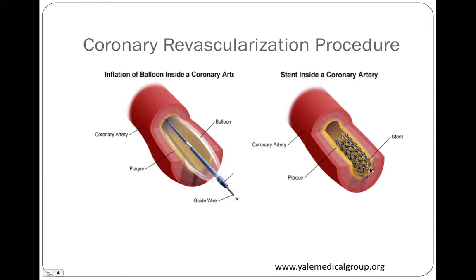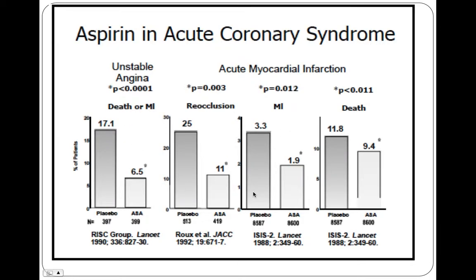And what do you think is the problem with doing this? Obviously, this is a very thrombogenic procedure because you're causing a lot of vascular injury, and so you have to protect this stent from thrombosing by giving antiplatelet therapy. Aspirin has great data in acute coronary syndrome. We have studies from the 1990s and late 80s where aspirin was studied in unstable angina patients, aspirin versus placebo. Patients on aspirin had a lower incidence of death or MI compared to the placebo group. Aspirin was also associated with much lower rates of reocclusion compared to the placebo group in the RISC trial.